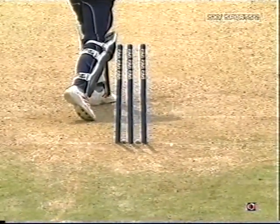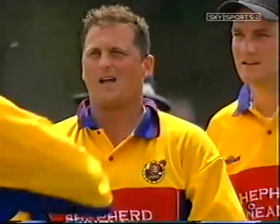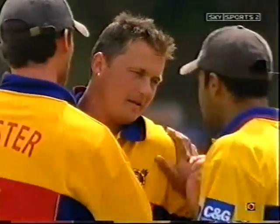See him, bit of a reverse swing. Batsman looks as though he changed his guard to the leg side. Wasn't good enough to keep Goff out. 212 for 9.